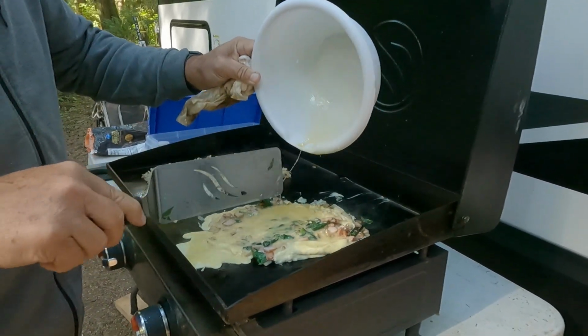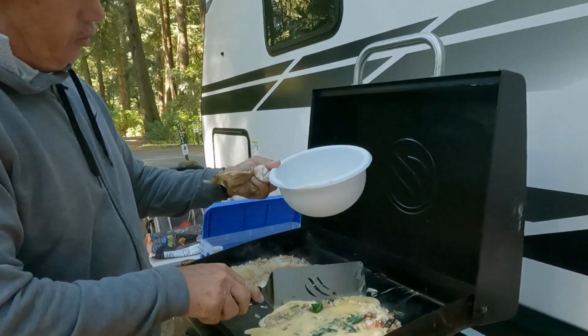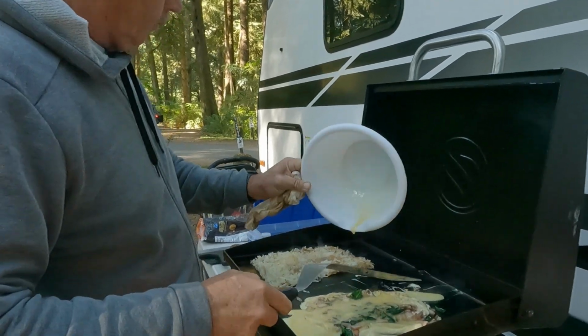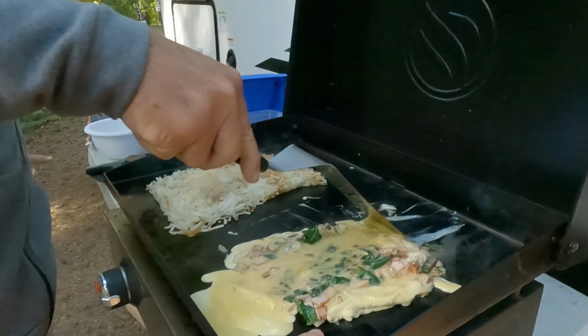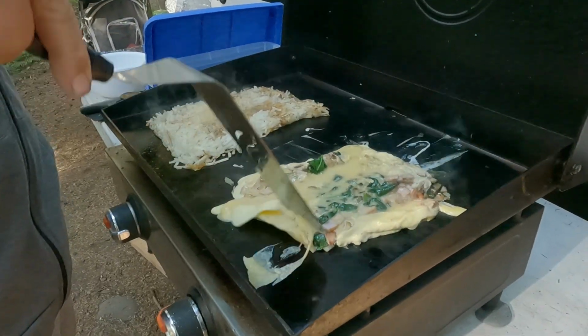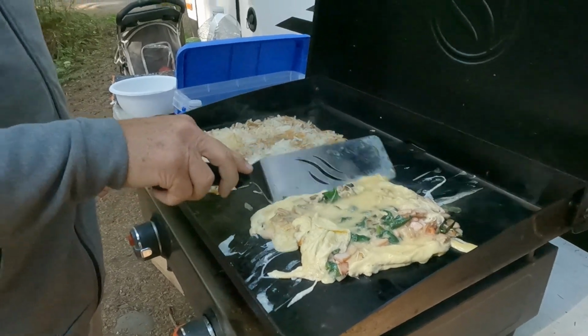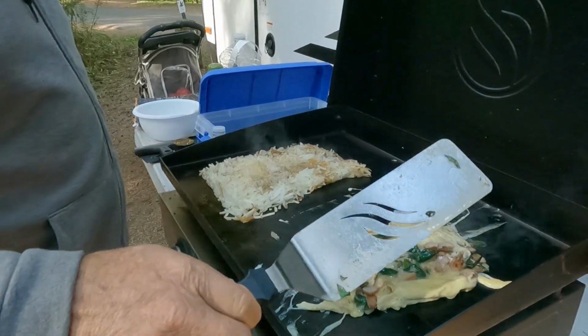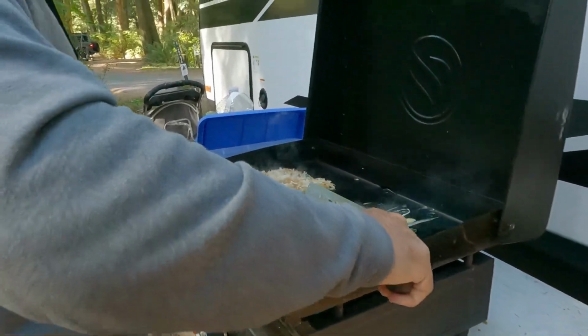Got some eggs. Like a scramble, huh? Well, more like a spinach omelet. Spinach omelet. That looks good. So we got Canadian bacon and spinach and onions, eggs, and then some hashed brown potatoes. It's amazing.